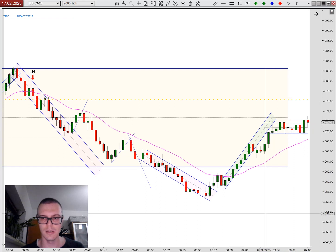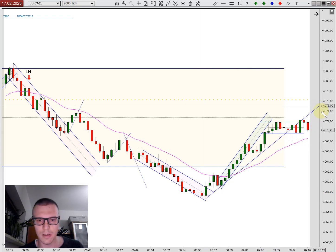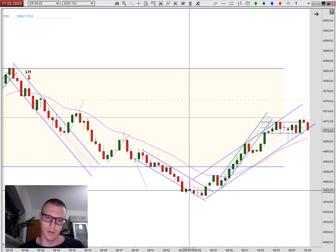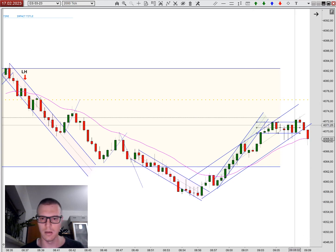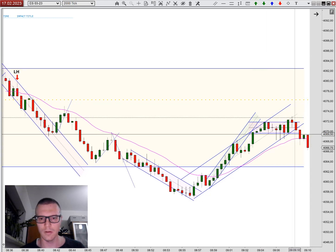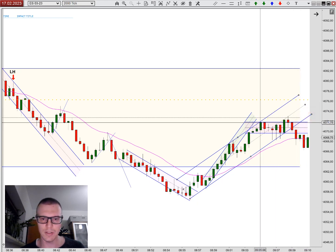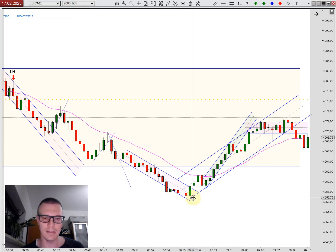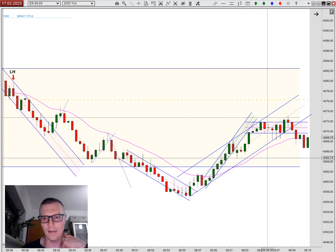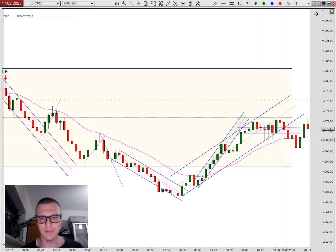Going sideways here, and maybe there's a bigger structure in play. I can try it like this. This maybe, that could fit. Looks good so far. Let me draw this. We have this range here going on, and we're breaking this potential bigger structure. You can see prices are going higher. We had this low here, then the first touch here, another touch here. So we're breaking this structure right now. So there could be a retest of the highs, but in general we're still within the range. So be careful with this.